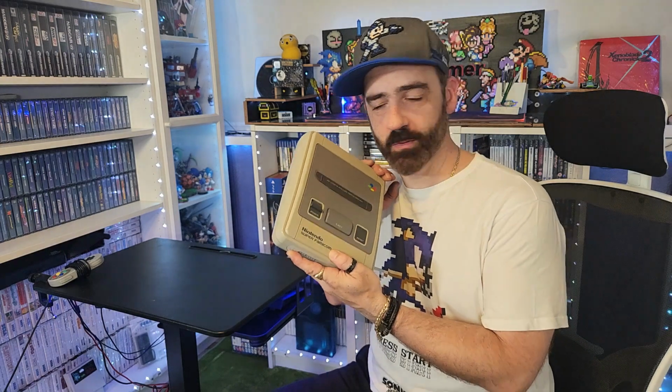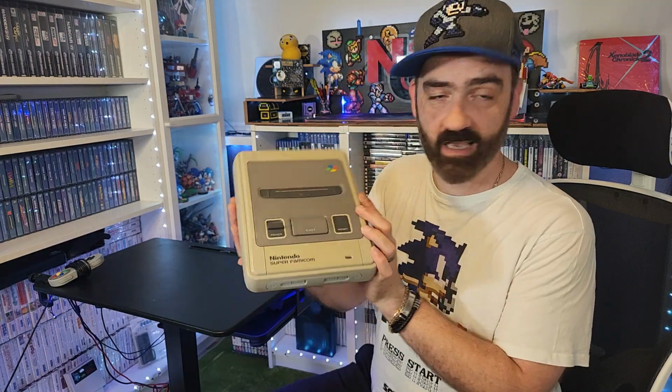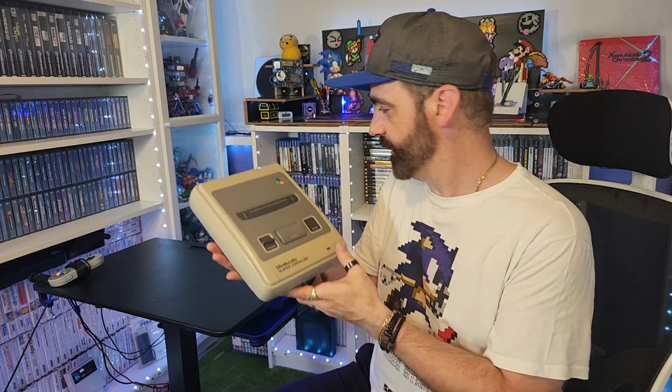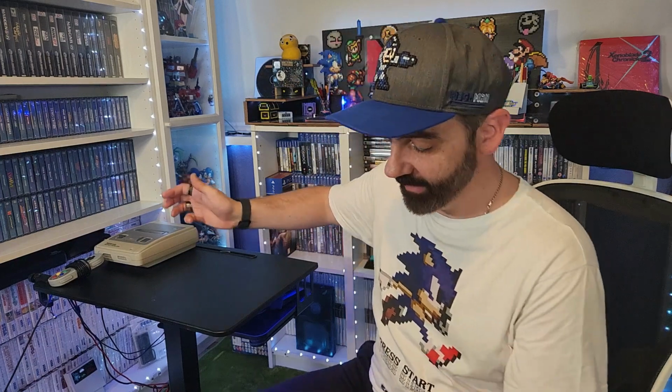So it's really nice to have a Super Famicom again. I've got plenty of games already to play in this machine. So that is our system. Very nice. A little tiny bit of yellowing on there. I do really, really like owning a genuine Super Famicom again, which is nice.